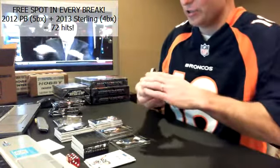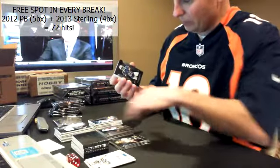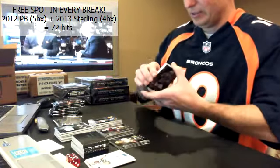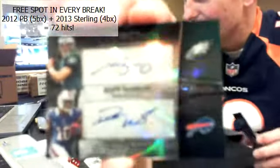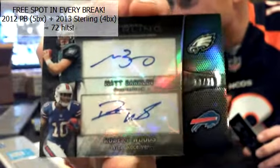Aaron Rodgers base. Quentin Patton rookie. Marquise Goodwin 23 out of 75. All right, here we go. Good luck. Going this way. Oh, sick. Dual auto, 10 out of 25.